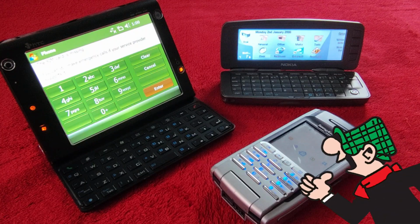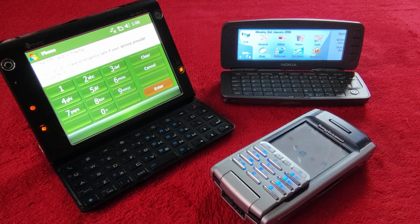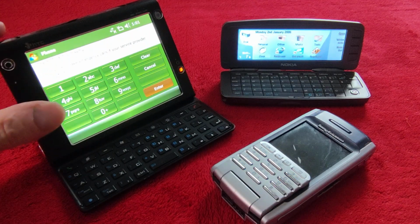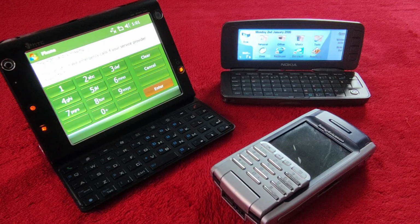Right, so here are all three again. Now, which one is your favourite? Obviously, Callum has picked the HTC because it is a bigger beauty and it's big and it's bold and it's like a laptop. But which one did you like the best? Have you had one in the past? Or are you thinking of getting one now?